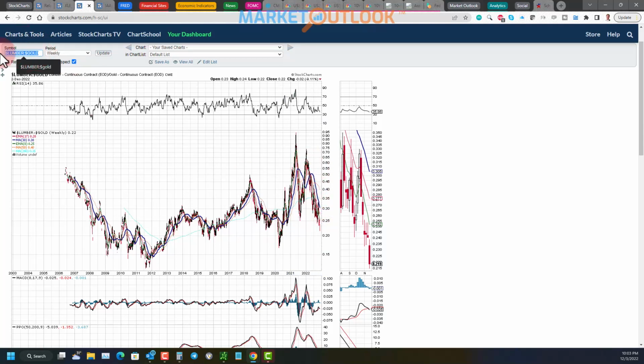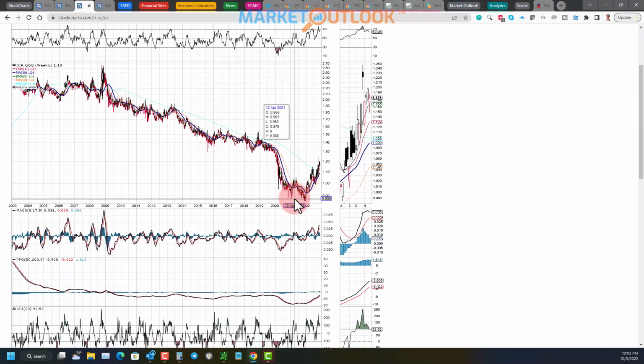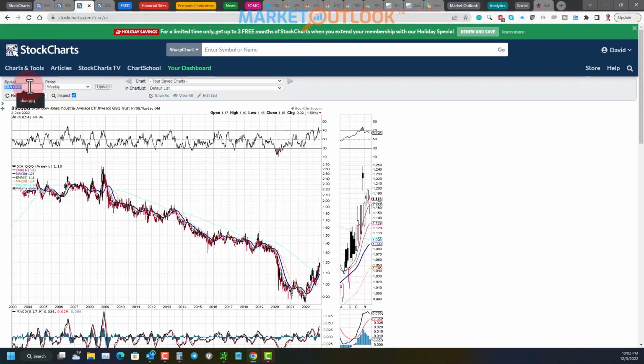And I talked about how the Dow has been outperforming the NASDAQ. Again, this is a significant move to the upside in the Dow relative to the NASDAQ. That's not typical, right? At least it's not typical with the idea that would be bullish for the markets.